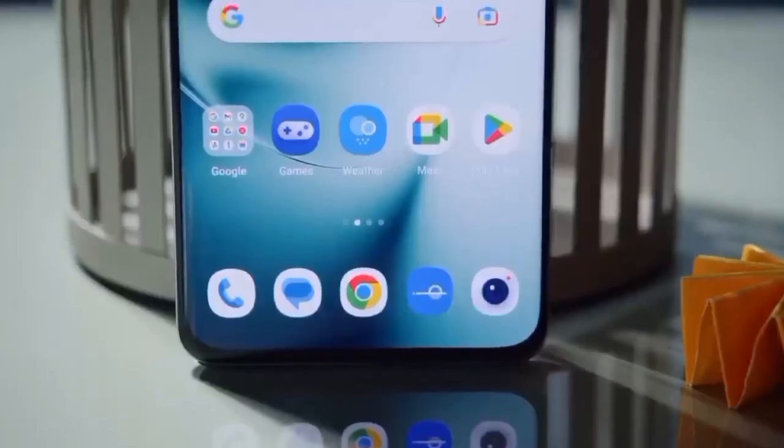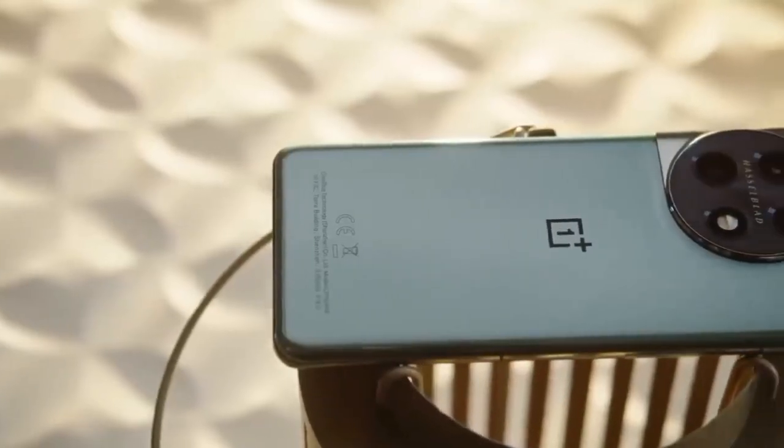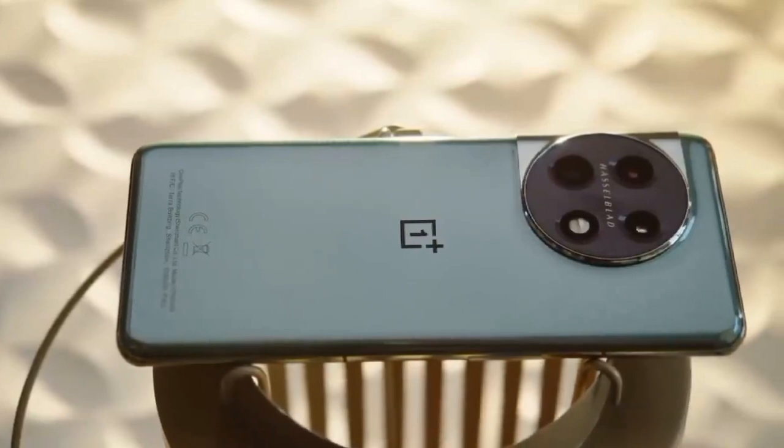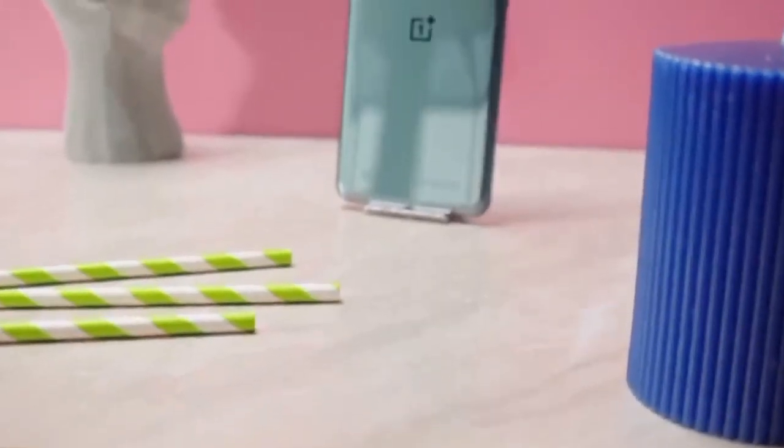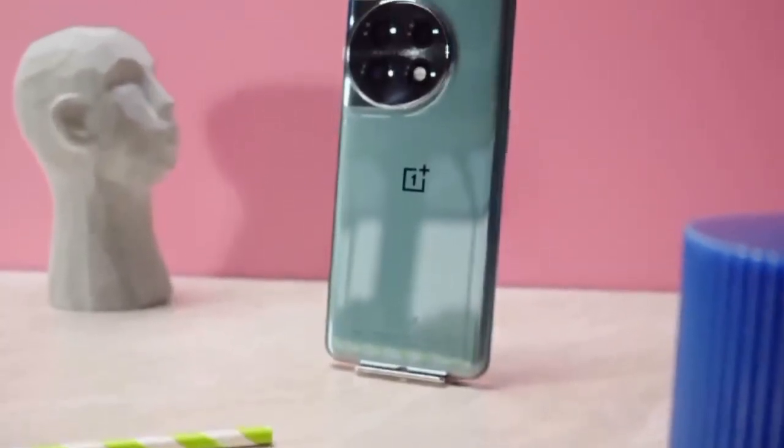And with the OnePlus 12, it gets even better. Expect to find the device running on Android 14 OS, accompanied by the latest Oxygen OS 14 skin. This combination promises an intuitive and user-friendly interface, elevating your overall user experience.